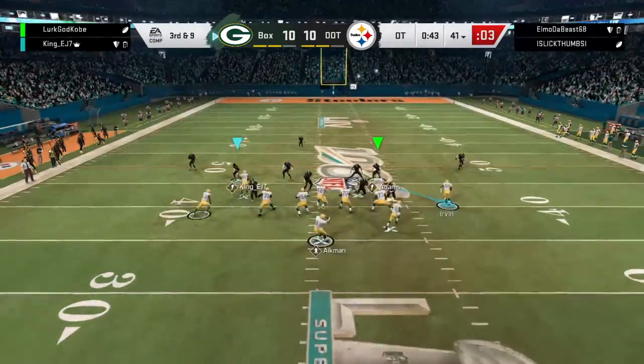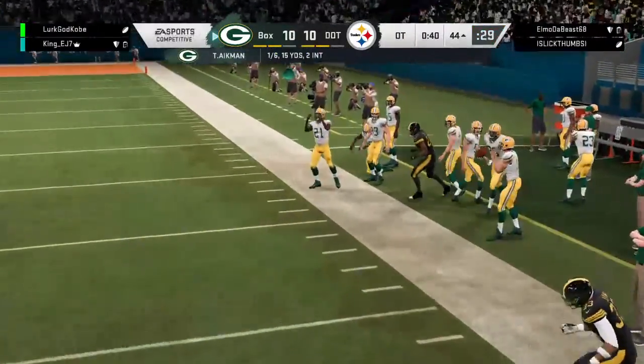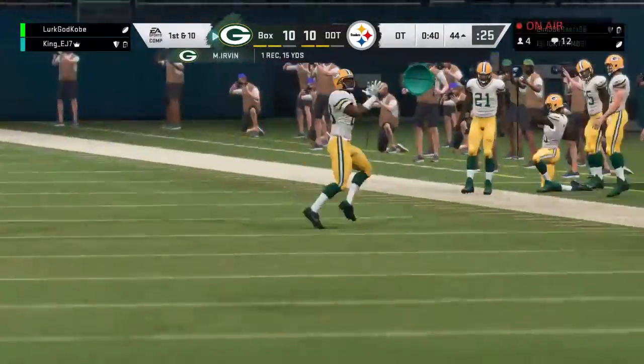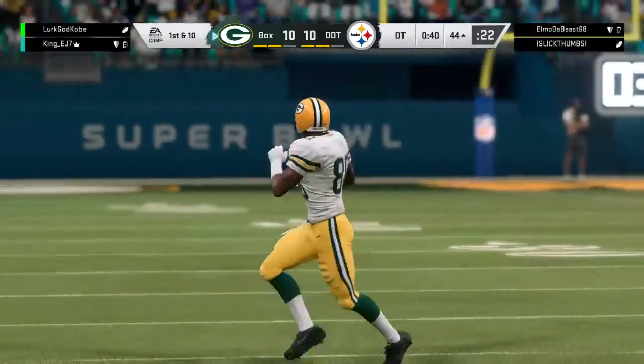From the shotgun. He's got Michael Irvin, complete. Across the 45 before going out. Give him 15 there, and the Packers have a first.